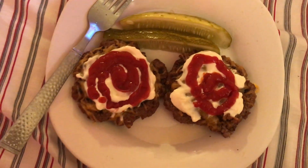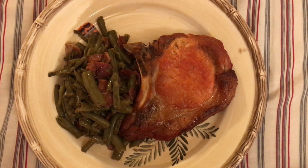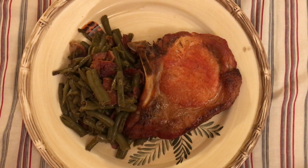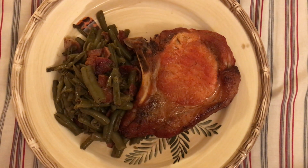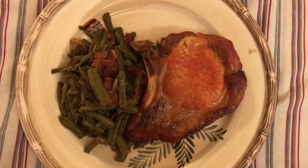This is my dinner. I have a baked pork chop with some smothered green beans, and the green bean recipe is from That Keto Lady's e-cookbook, and I'll link her Instagram down below.